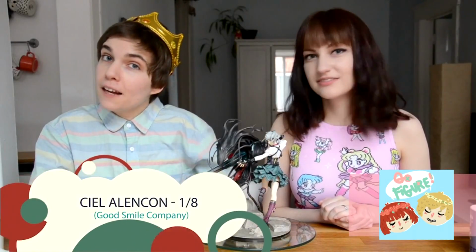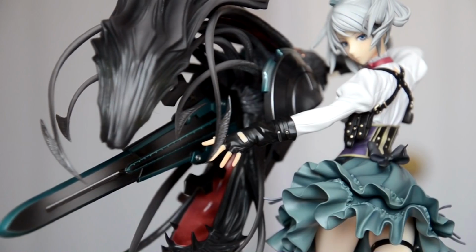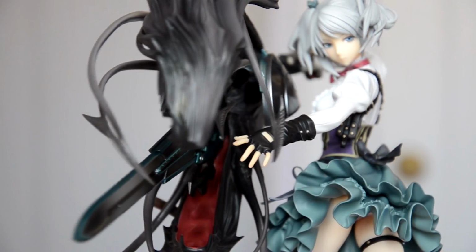So this is Ciel Alençon from Good Smile Company, and she came out in February 2015. She is, I think, the best figure I bought this year. Sinbad agrees. When I first got this figure, I freaked out. I don't think there's any more weaponry-ish type of figures than that. No, this really is the creme de la creme.